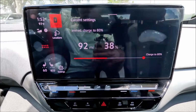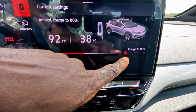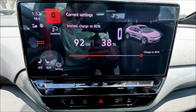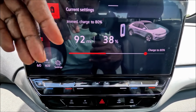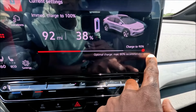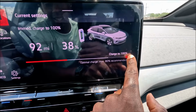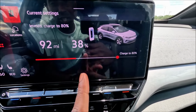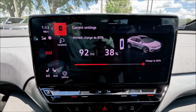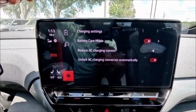Now, charging, I think, is pretty important, right? So it shows you your charging here, but you can set your charge limit here and set to 80% because that's what they recommend, to charge your battery up to 80% on a daily use. If you decide you want to go on a trip, you're going to drag this over and you can charge it up past that 80%, but it says max 80 recommended. All right, so we want to go to 80% for charging, but you can do all kinds of charging setups and your settings and however you want to set up your charging.